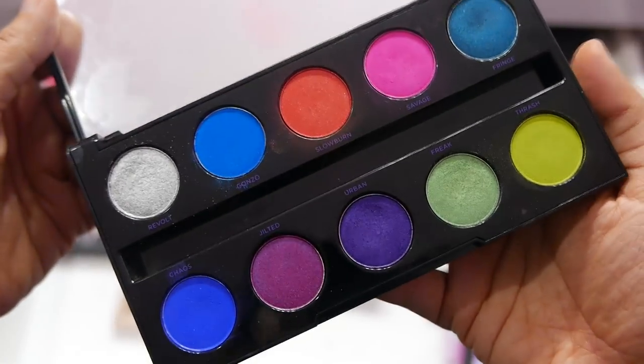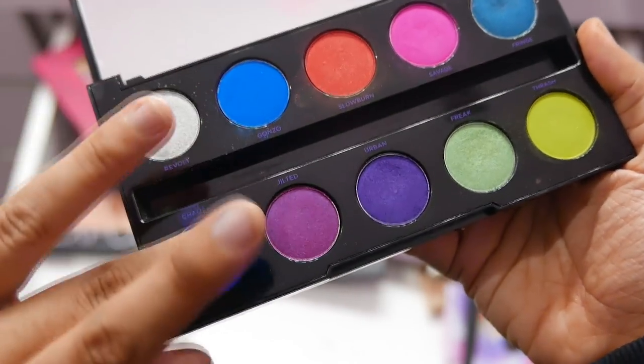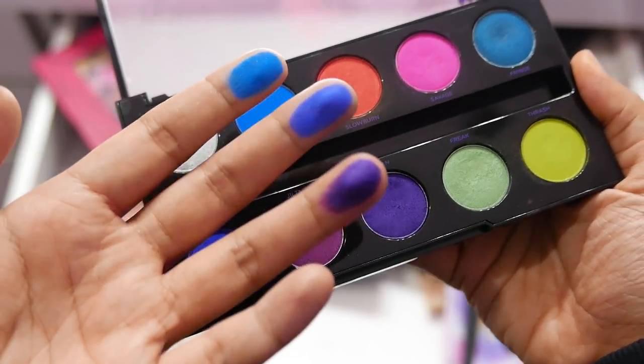So these shadows, if I'm not mistaken, are pressed pigments. So they are extremely pigmented. Look at that.